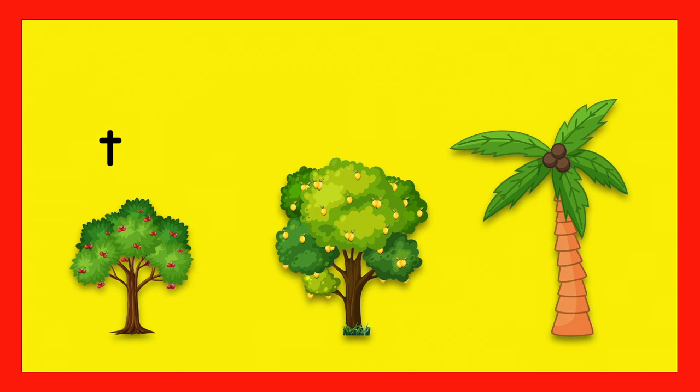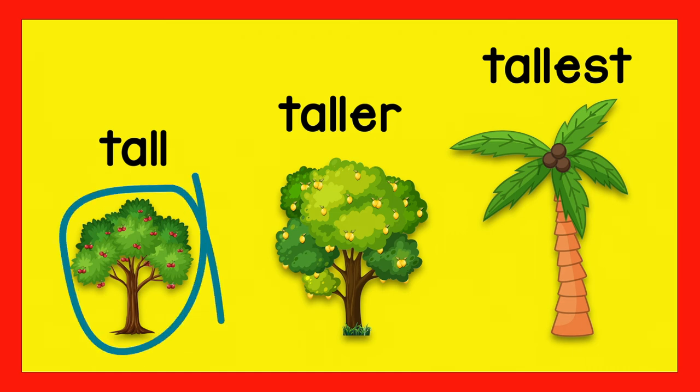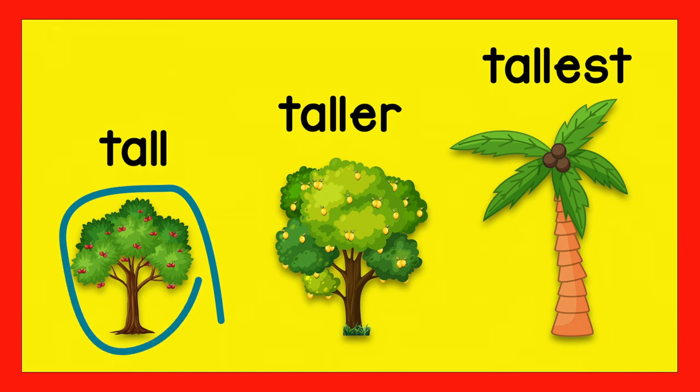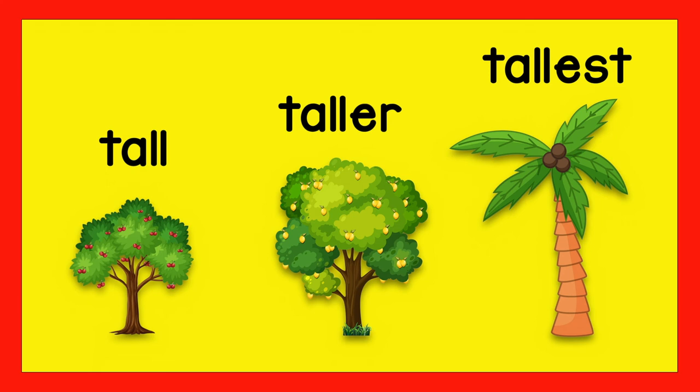The cherry tree is tall. The lemon tree is taller than the cherry tree. And the coconut tree is the tallest tree. Let's go over that again. The cherry tree is tall. The lemon tree is taller than the cherry tree. And the coconut tree is the tallest tree. Tall, taller, tallest. Great job saying that with me, boys and girls.